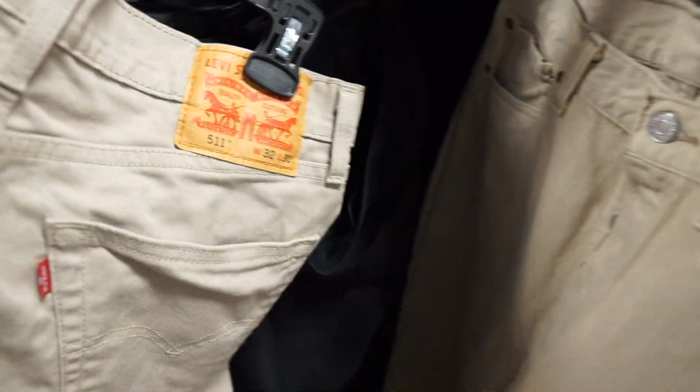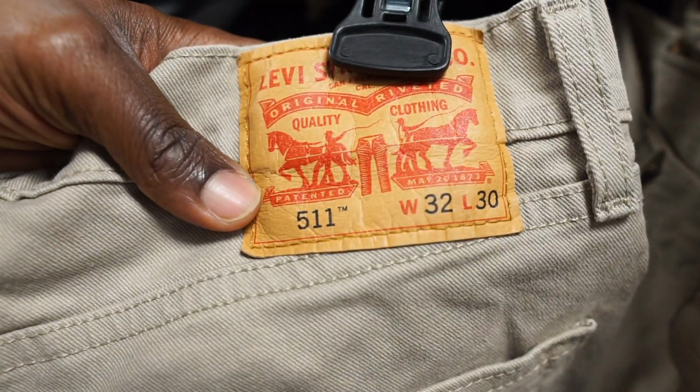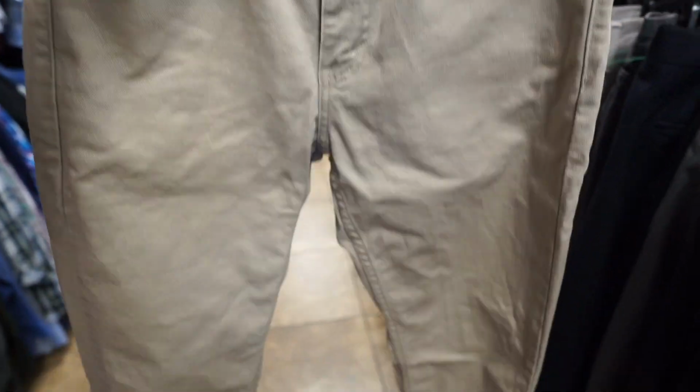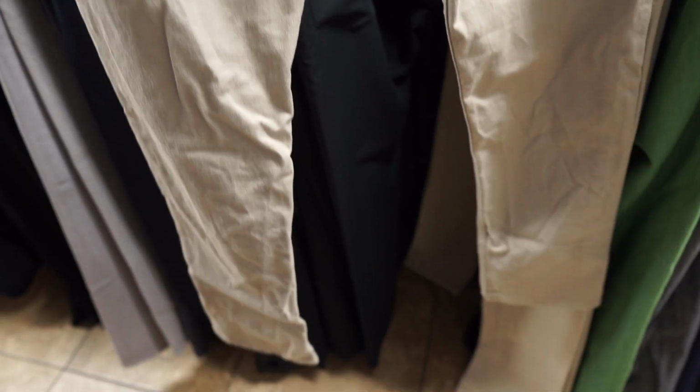But this was a nice little find. I ended up coming across 3 pairs of Levi's, and these were the 511. And the 511 sells pretty well for me, about 25 bucks. I usually don't pick up Levi's because it's usually a little too oversaturated. But tan jeans, especially for this time of the year, are trending. So I definitely would pick those up.